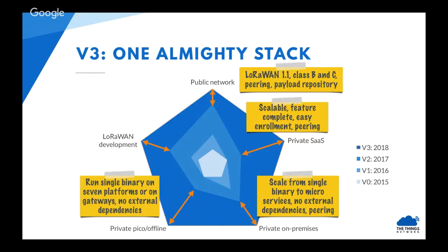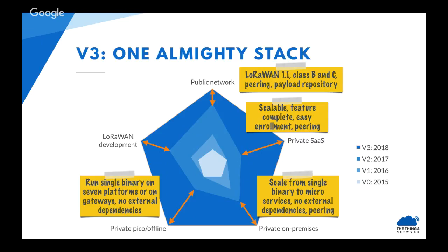For private Pico networks, so single gateway networks or offline networks that don't even have an internet connection, you can run the single binary on 7 platforms or on the gateway, no external dependencies. And these platforms are really the hardware platforms. So this is Mac OS, Windows 32-bit, 64-bit, Linux 32-bit, 64-bit, but also Linux on ARM processors, for example, the ARM 64-bit and the normal ARM. So it's going to be very easy to run this stack. Finally, for LoRaWAN development, you can build the whole stack from source. There will be no external dependencies, and it will be very easy to see what's going on in a very controlled environment, have the log files at your disposal before deploying your solution to the public or private networks.